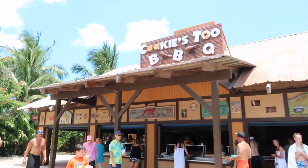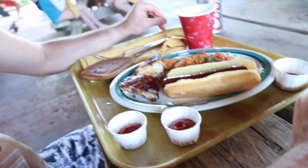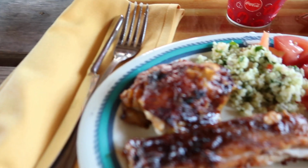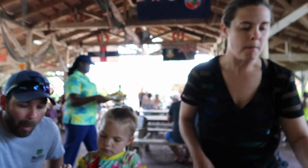That's very true. So now let's go get some food. I'm hungry, so we're gonna get some barbecue at the Cookie's stand. And yeah, let's go check it out. Let's do it. All right, we got our spread. Looks good. It does look good. We got some barbecue, chicken, pork, mahi-mahi, yeah, a pretty good lunch for island life.